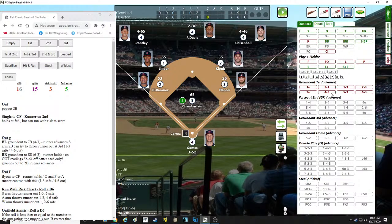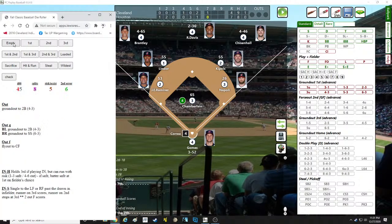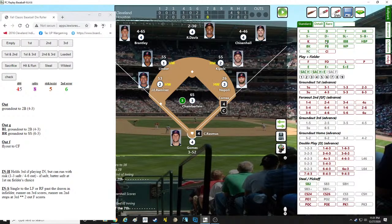And we are in the bottom of the 7th. It is Jabba Chamberlain against Carlos Correa. Nobody on. And away we go with the bottom of the 7th. 45, again, any number with a 4 is bad. They are all walks on Jabba Chamberlain. He must have given up a lot of walks. It doesn't say, but it's bad.